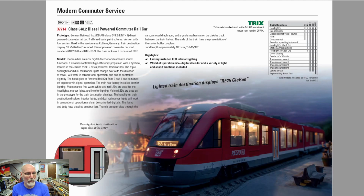Now, this is a weird one, because a year and a half ago, I think, two years ago, I bought a red one. This is the Diesel DMU Class 648, the LINT class, known as the LINT 41.